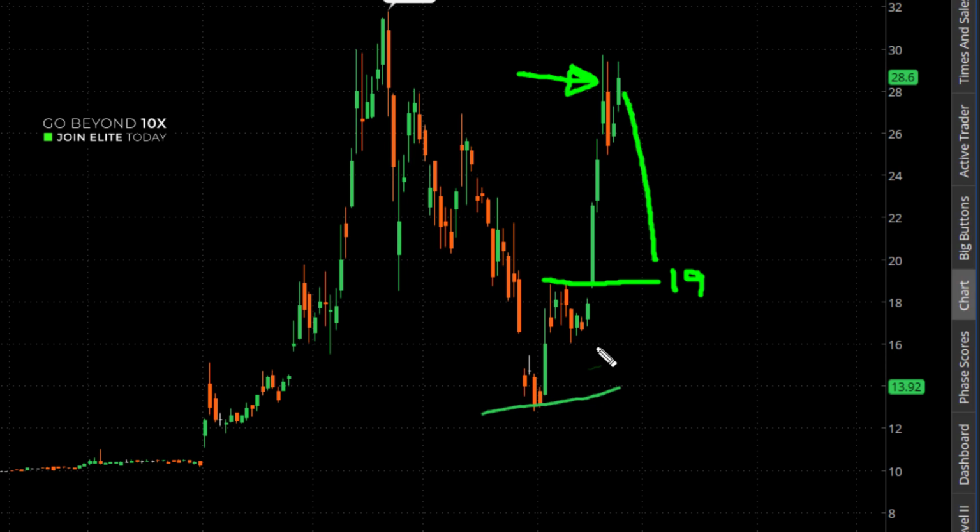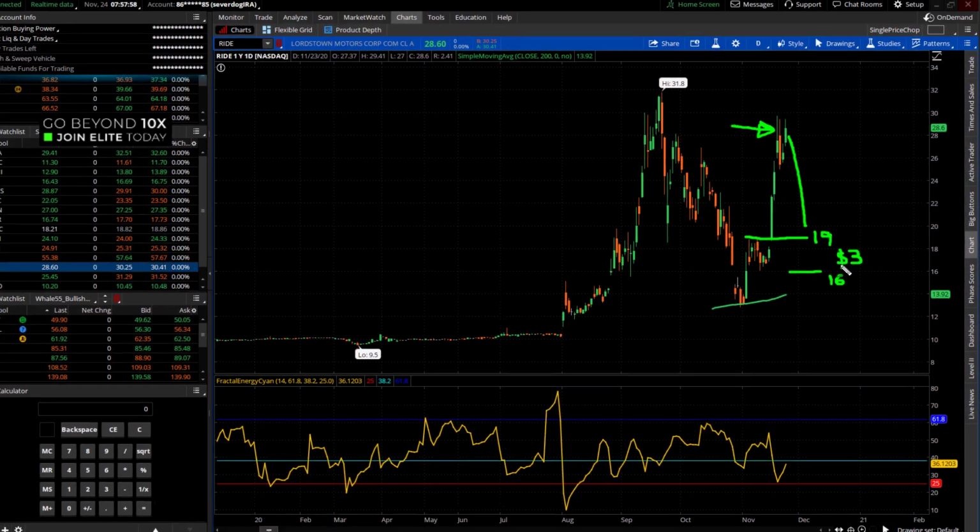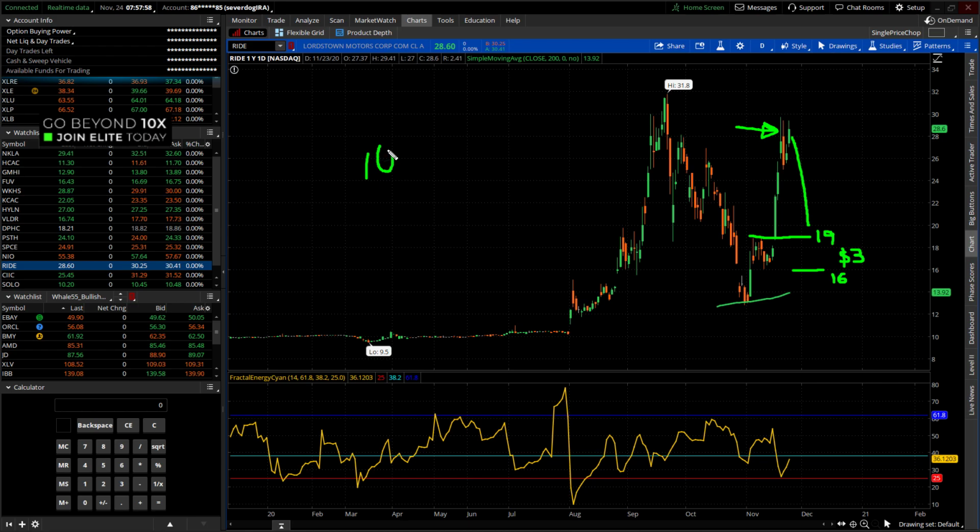Now, if we do enter at 19, our stop is going to be down here at 16. If the price trades below 16, we are going to be out. So our delta, or the risk in this case, is going to be $3. Now, let's do the math. If we have a $1,000 Robinhood account, we know that 2% risk of that equals $20. So this is the most that we want to risk per trade on a $1,000 account.